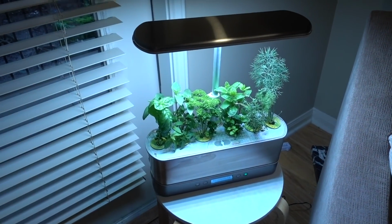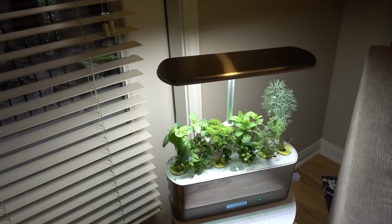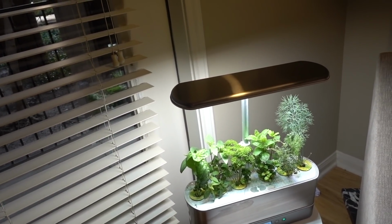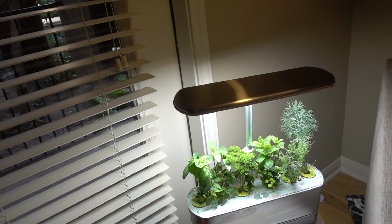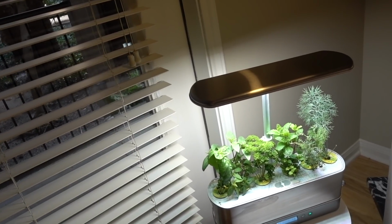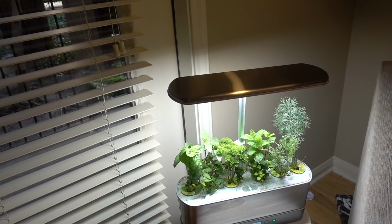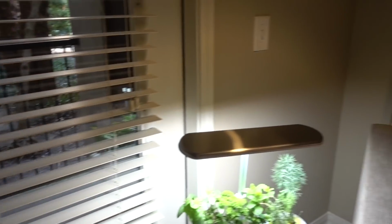But look at this. I have been loving this thing to bits. This is my Aero Garden, my little indoor herb garden. And I trim it nightly to get fresh herbs to just sprinkle on my salad. And it grows like wildfire. This has been an amazing little treat to have. I know you can do flowers in these too. It might be nice to get another one and have some flowers.